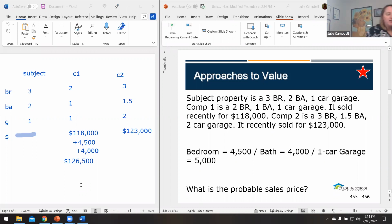Okay, so you guys take a minute, study comp 2 as it relates to the subject, and let me know in a private chat what you think the adjusted value of comp 2 is.